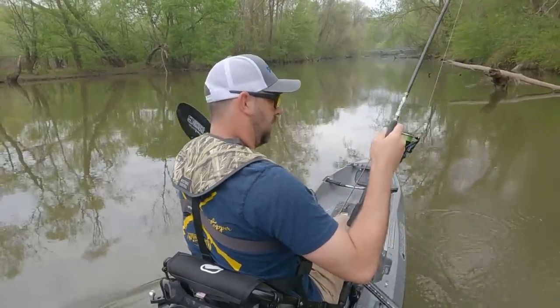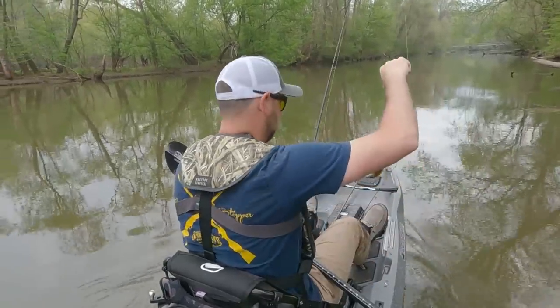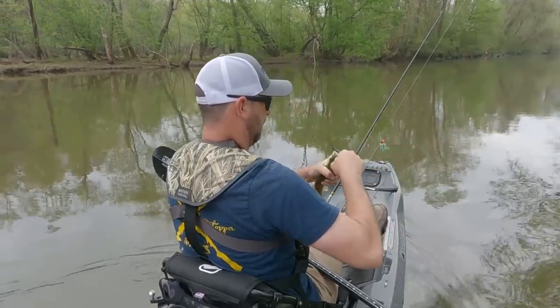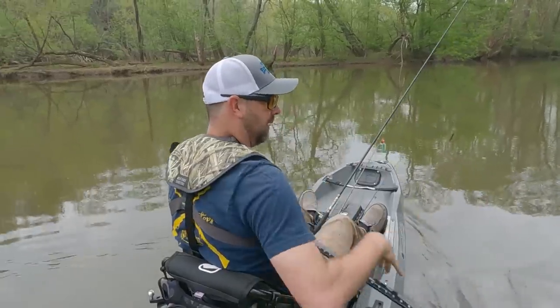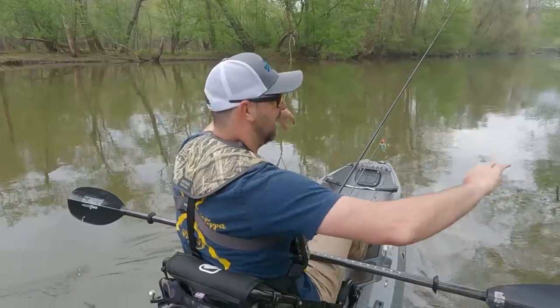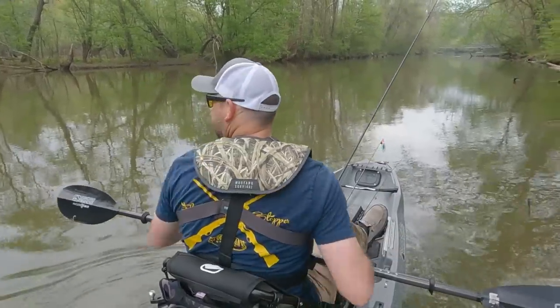Gotcha. Right. We got here, a little largy number two. We're still working up the stream and we're going up. It's real sandy through here, so it's wide and sandy. I'm just trying to hit the sides, but we're going up under that bridge and that's where it starts getting rockier.